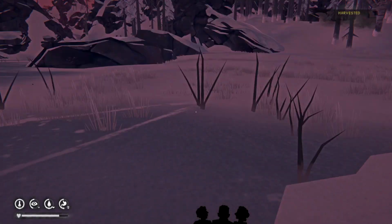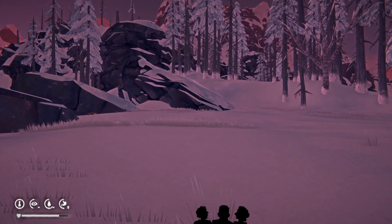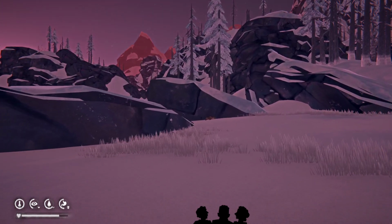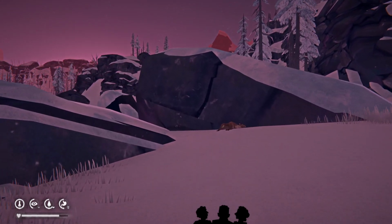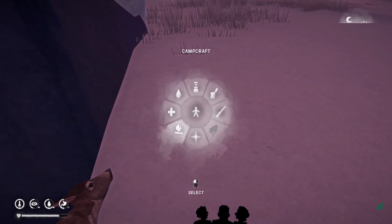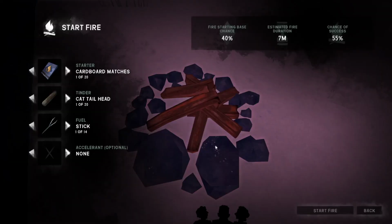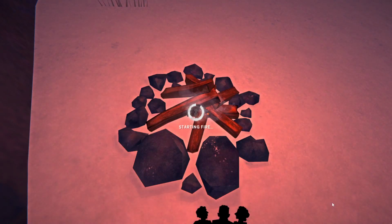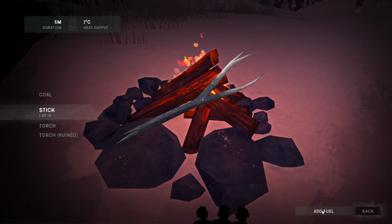And while I'm breaking this down, I wanted to have a little bit of protection. Even the bear. So what I figured I can do is put a fire right here, kind of. And I'm just going to use the accelerant. I need this now. Perfect. Okay, I'm going to add fuel.